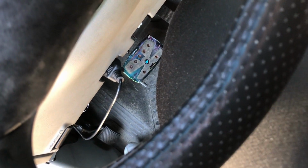I'm not going to do it here because I don't want to waste my gas, but the last thing to note, and this I haven't fixed yet, is my NRG pedal covers. I got these for Christmas, not this past Christmas, but the year before. I need to get longer screws to put the gas pedal in.